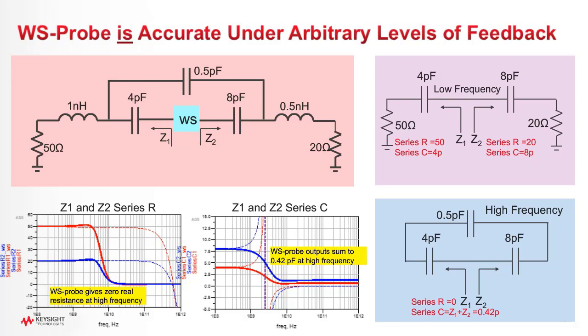If you look at the old S probe prediction of the bidirectional looking series resistances, they go into negative values above 100 gigahertz. And this is completely non-physical. The new WS probe accurately returns 0 resistances in the source and load looking directions. And this is completely and necessarily predictable by inspection, given that we are asymptotically dealing with a closed loop composed of 3 series capacitors around the terminals of the probe.